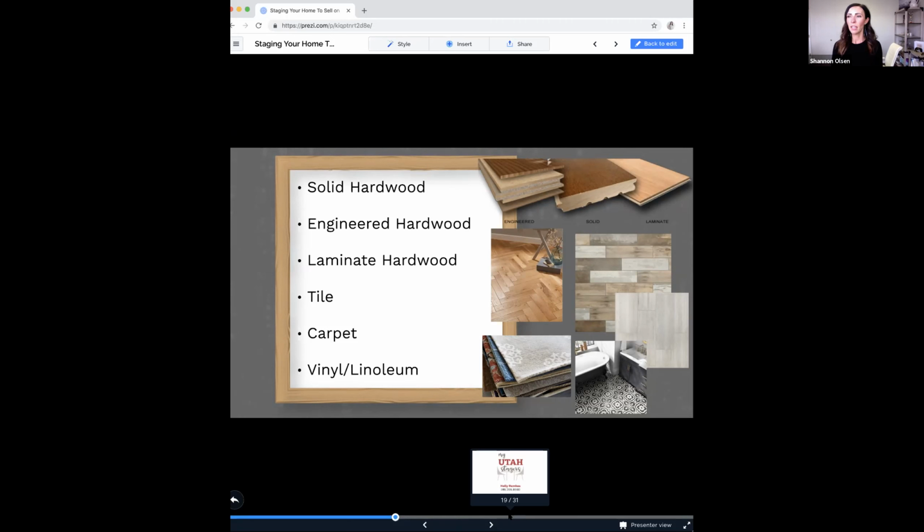Obviously, tile is still super popular, and you'll see that a lot of tile is starting to look more like hardwood, but it's really tile. So if you really love tile and the durability of tile, but you want the hardwood look, you can still do tile that looks like hardwood. However, it's going to be a little bit cooler than hardwood because it tends to be obviously cold, ceramic, that type of stuff.